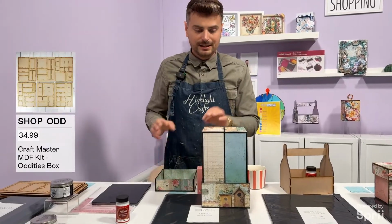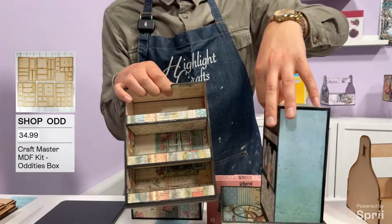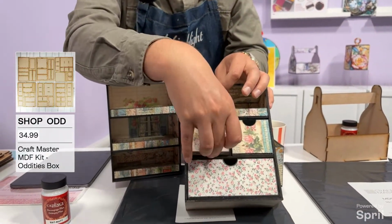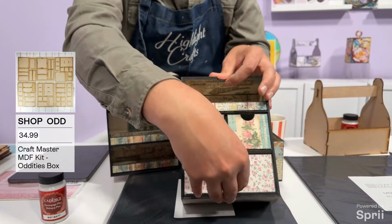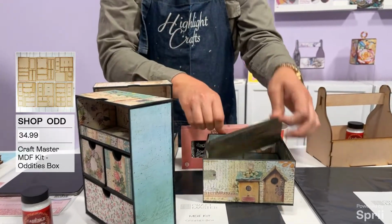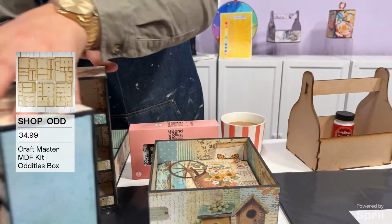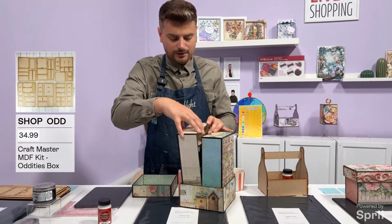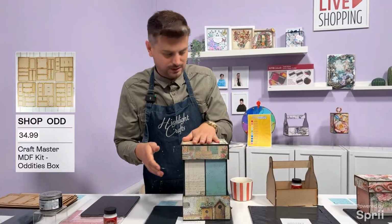Inside here, if I take the lid off and show you inside, look at that. So it becomes this absolute cave of treasures. You've got all of these drawers inside here. They're like secret compartments, backed with beautiful designs. They do look tremendous. And then inside here as well, you've got all of this hidden storage. Maybe your favourite chocolates are going down inside there. I love this. It's a great concept. Looks wonderful in your home too as a decorative and functional piece of furniture. That one is shop odd, £34.99.